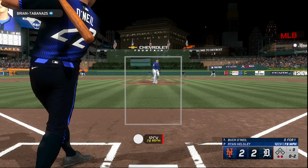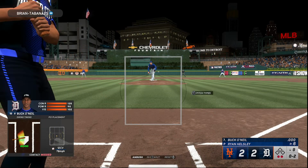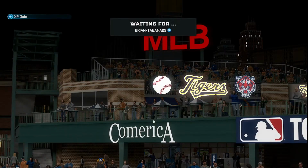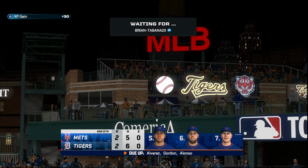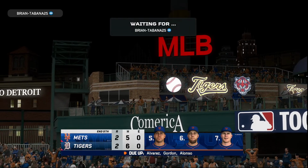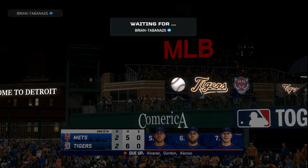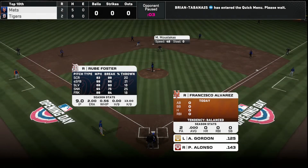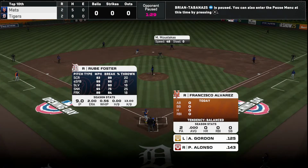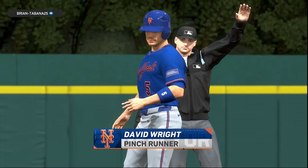Here in the last half of inning number 9. He's in a great spot right here. Ahead in the count 0-2. All 4 pitches. Swing and a miss, struck him out. That's the 3rd out, and we'll play extra innings in this one. Back at Comerica Park. Here's the catcher, Francisco Alvarez.